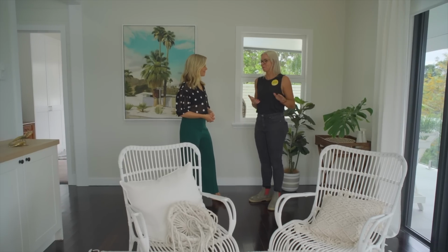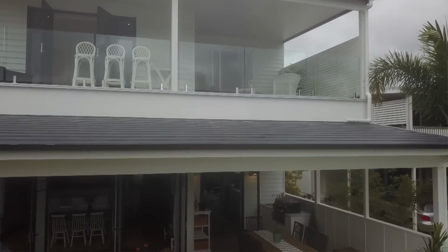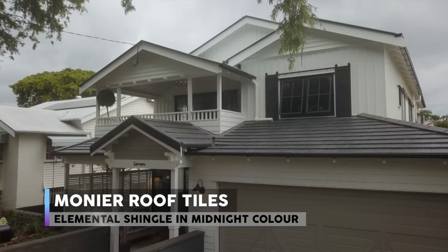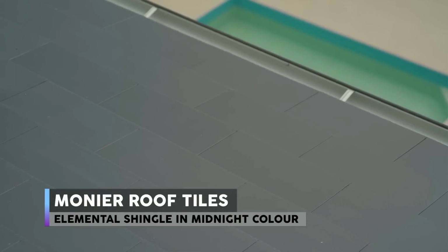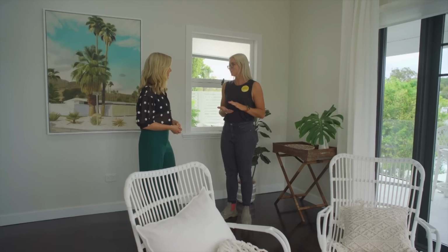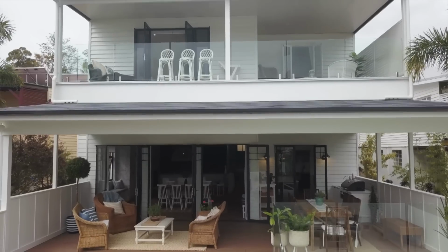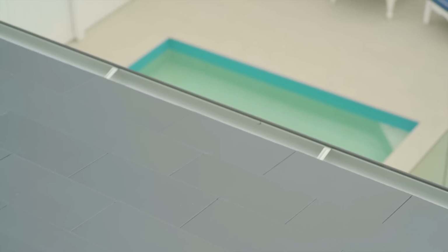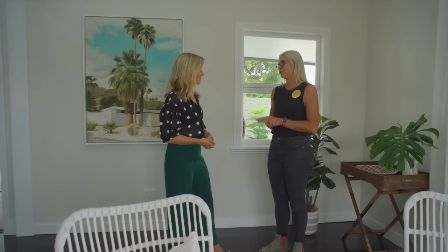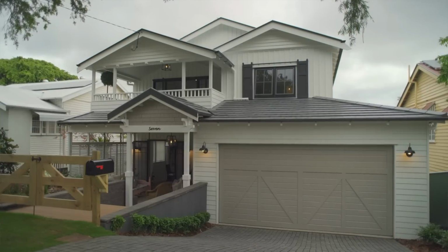For our roof for the back deck, again, I was trying to capture that same look as the front of the house with the slate shingle style looking roof. So we've used a different CSR Monia product there. It's the Elemental range, which is a lightweight composite product, perfect for a low pitch, and also we had traditional 900 spaced trusses, so we needed to have a lightweight product. So that product just ticked all the boxes for us. And again, still had that traditional slate shingle look.